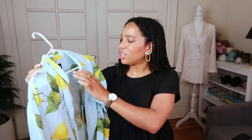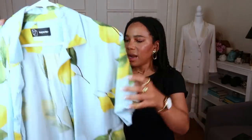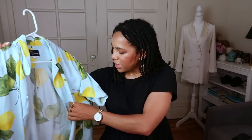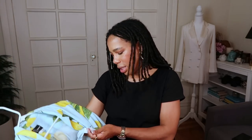This is by Original Use. That's what the label looks like. It is from the men's section. It is a size large, made in Bangladesh. It feels like a rayon, that really soft fabric, is it?